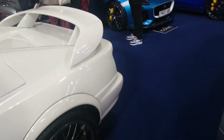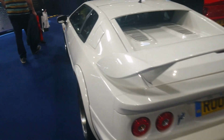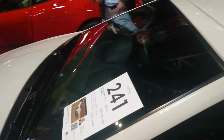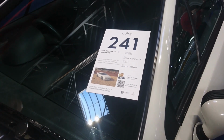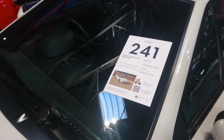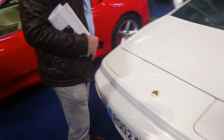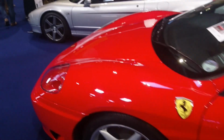This is a really late one, actually. It's one with the kind of different rear lights. 2002. Let's have a look and see. That's still got a Renault gearbox in it. 60 to 80,000 pounds. Danny Rea, I don't know who that is. Highest profile Lotus, but I don't know who that is. Sorry, viewers. I'm terrible, aren't I? Maybe you should all stop watching now.